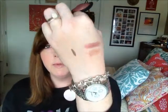This one's actually quite nice. This is Burnt Plum, and then I have Toasted. But compared to some of the other e.l.f. eyeshadows that I've used, I just don't like these as much. And I also tried their baked blushes, which to me were way too shimmery. It was like a glitter bomb, and they were more like a highlighter than a blush, and I just did not like those at all.